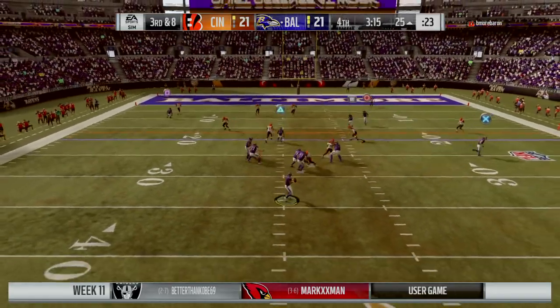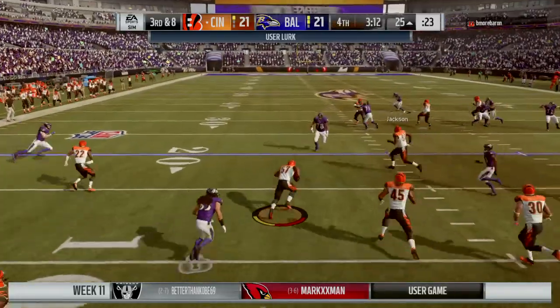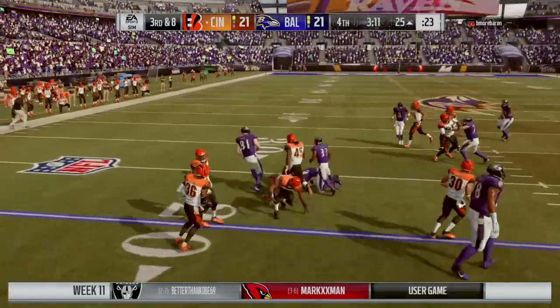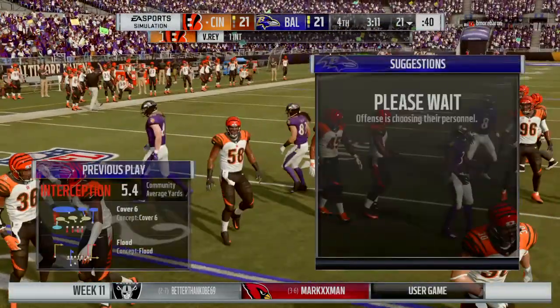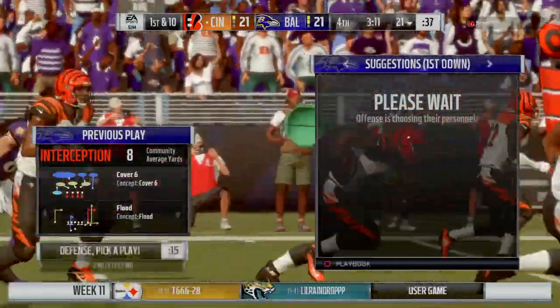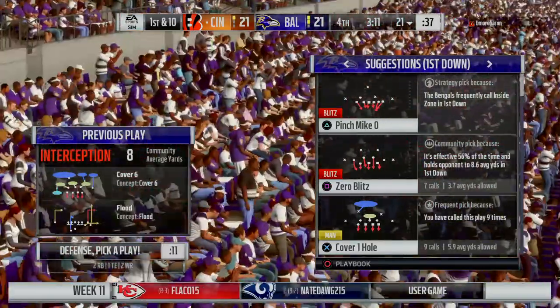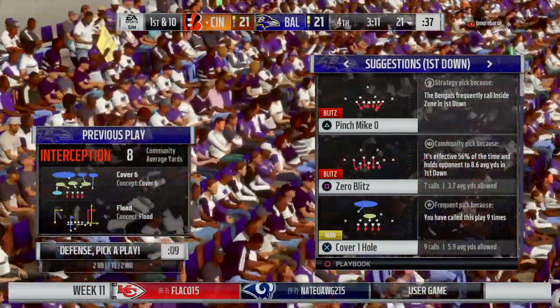On 3rd down, Jackson. And this is going to be intercepted. Picked off at the 13. And he's going to return it to the 21-yard line. Well, they thought they were going to break the tie. The defense had other plans. They were already in field goal range, but boom, an interception.